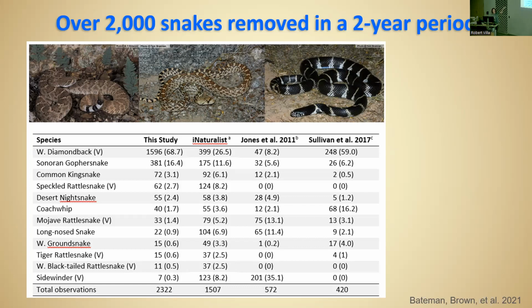That next column, iNaturalist, is a community science platform. People can take pictures of insects and plants and post it, and the community identifies it. So we're looking at 10 years of iNaturalist snake data out of Maricopa County, and there's like 1,500 records. So the wealth of information is pretty good. And then, certainly some other publications there by Tom Jones and colleagues and Brian Sullivan.